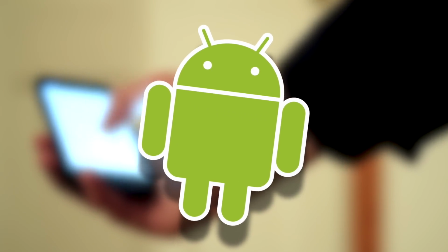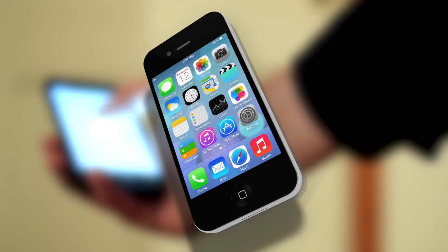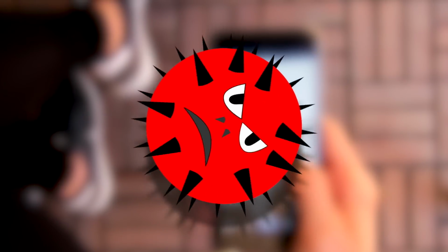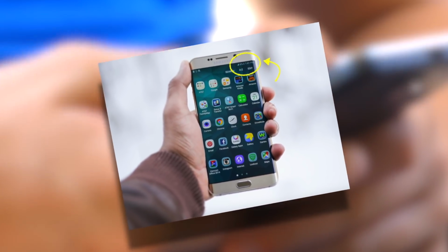You may think that only Android phones can get viruses, but these viruses can affect iPhones, Androids, or any other phone. So in this video we're going to look at signs your phone has been hacked and has a virus, and I'm also going to show you some ways to prevent that from ever happening to you.